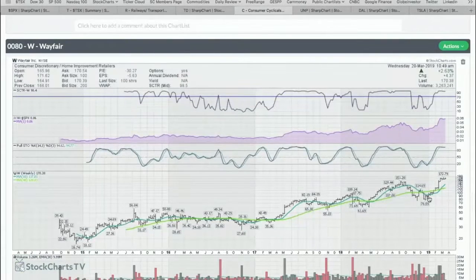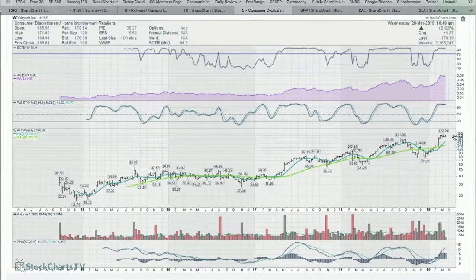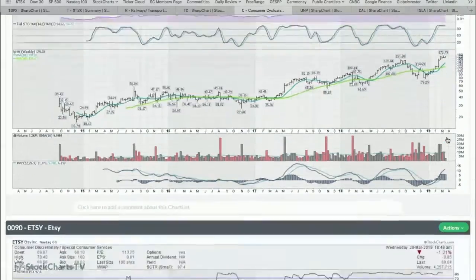Momentum right at zero. Wayfair, Etsy, these are the kind of stocks that are really moving. Again, big flagpole and got the flag out to the side here. If it can hold 150, I think you want to stay in it. If it can't hold, I probably wouldn't let it get much below the flagpole here, just because of the overall market.